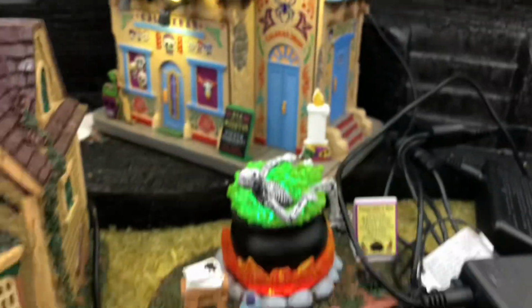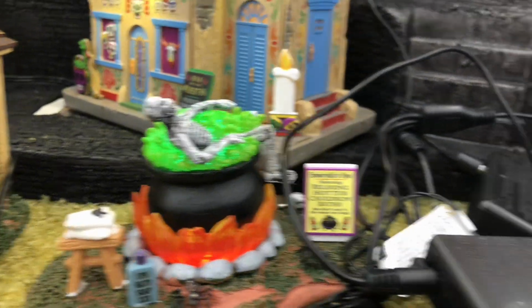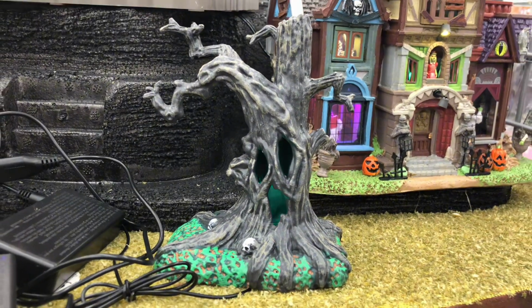I love those two up there. And then here we have that hot tub cauldron in action. I love the lighting on it. Here we have this spooky tree, which looks very creepy indeed.